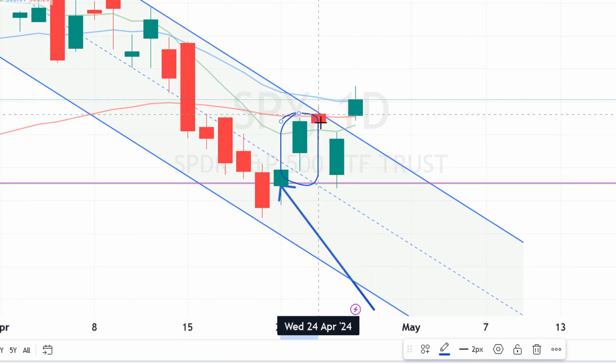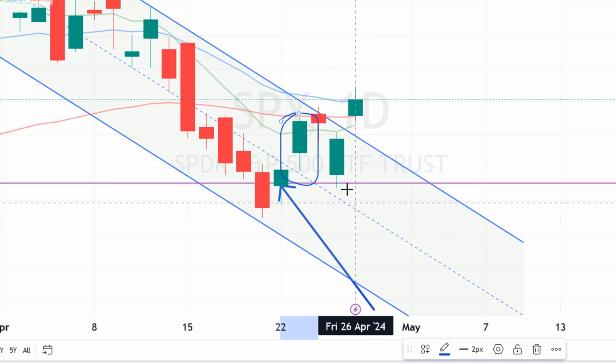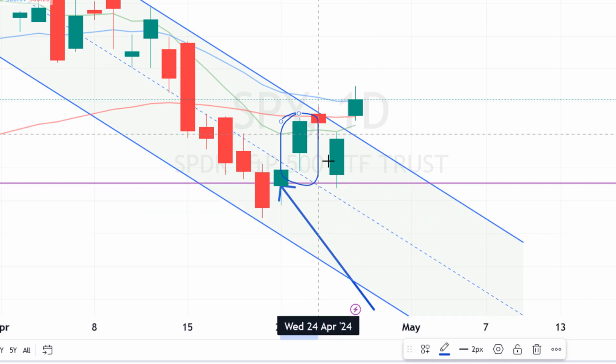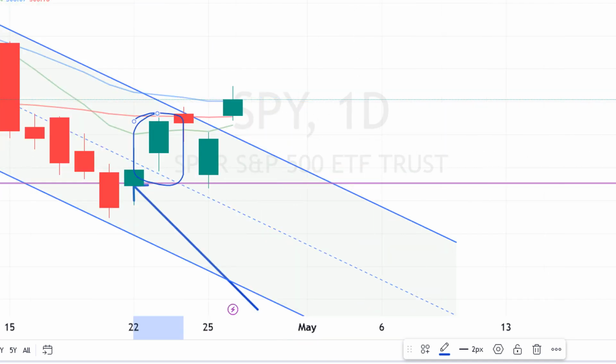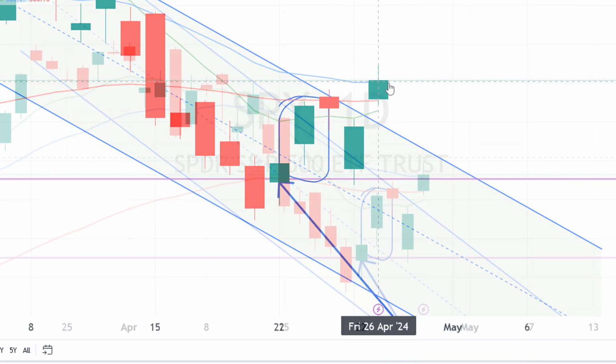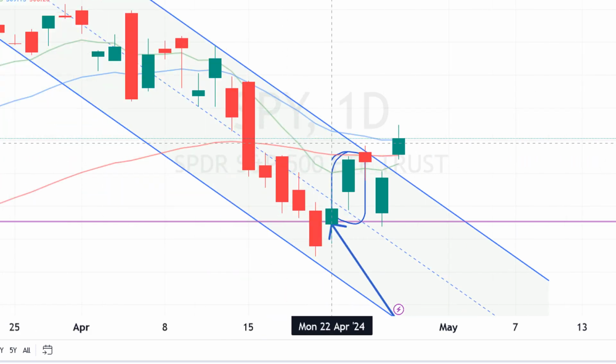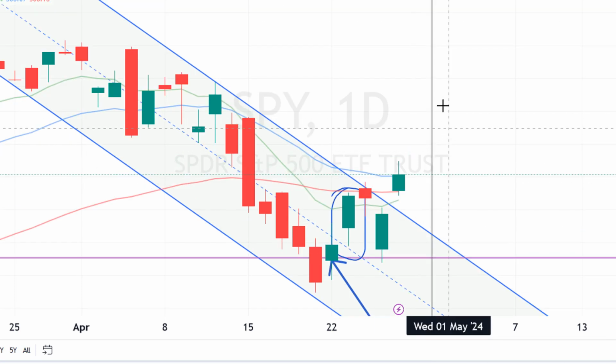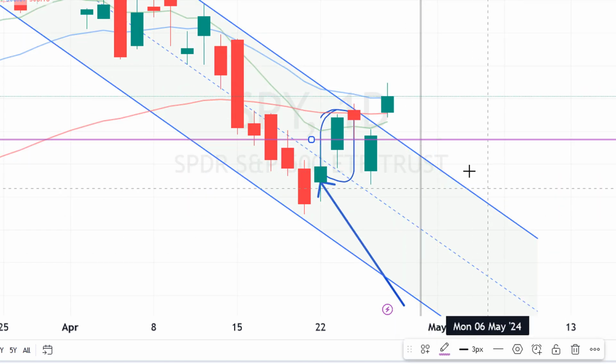I thought SPY would probably go down over the next few days, giving another chance for my new option to expire worthless. And it did go down over the next 2 days. However, the last day on Friday, it actually broke out of this downward channel. So I ended up rolling that option to April 30th, which is right here where this gray line is. And my strike is 503.